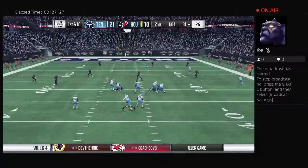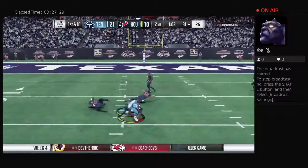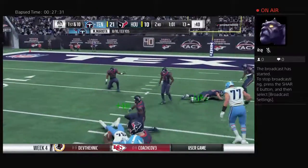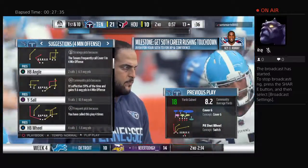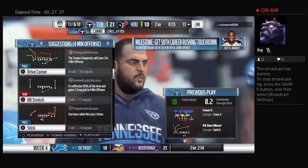They go play action here on first down. That's brought in by Davis over the middle. And down inside the 15 he goes. Another big hitter there. This one good for 18.